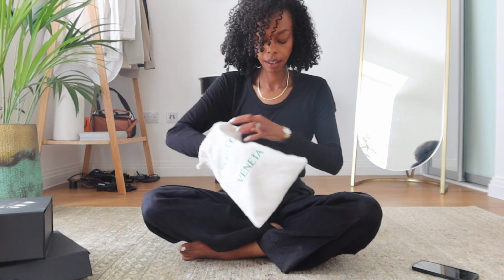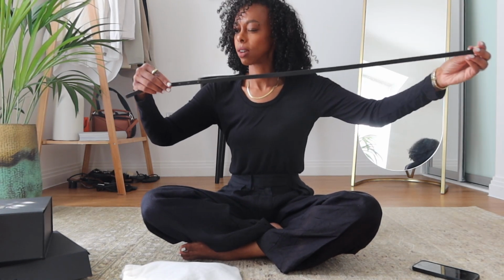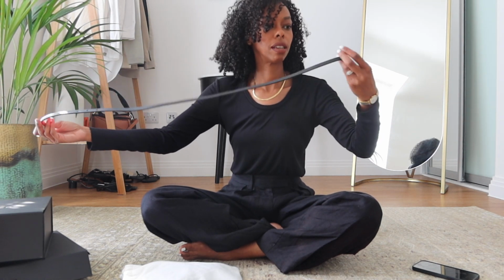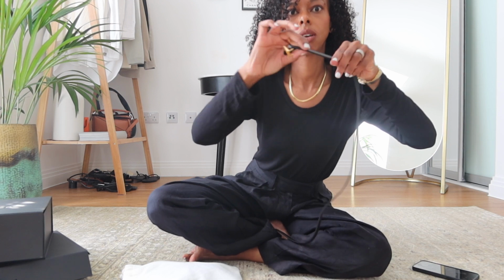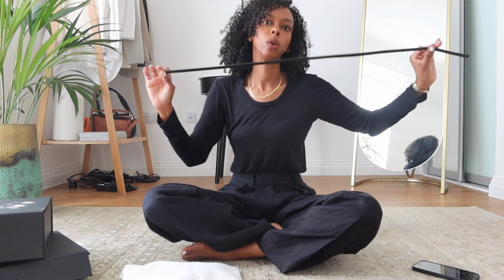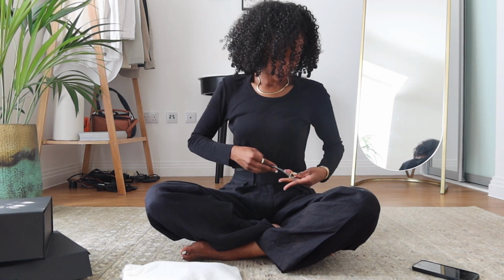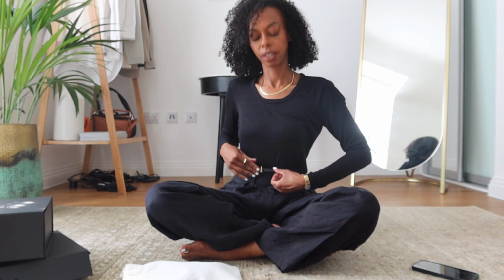Right, so the first thing I bought was the Bottega Veneta belt, and I bought the size 70. At first I bought the gold one, if you see it there. First I bought the 65, and that was slightly too small because I wanted to wear it on the waist and also over my coats, over blazers and heavier, thicker blazers. So that's why I went for this size.